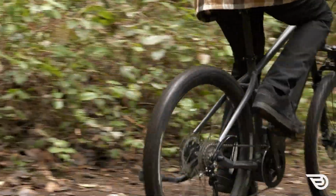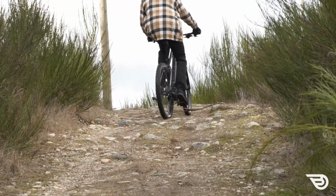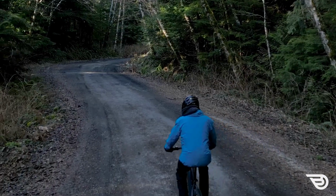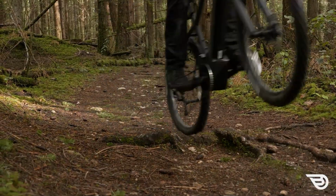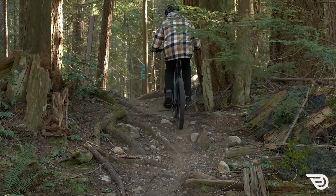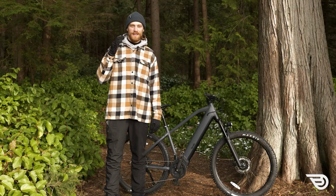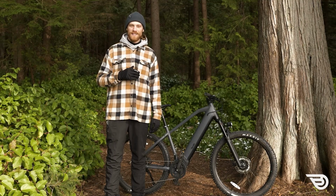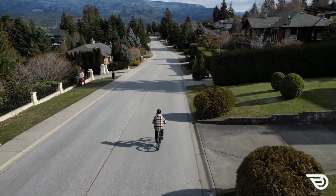So that's the Prodigy XC, a great set of components that almost seem too good to be true, but after putting more than 100 miles on the unit, we can say that it definitely backs up the claim and lives up to its name. You're going to get your money's worth, and I personally would be happy to spend the money on this if I was in the market for a hardtail e-mountain bike. So that's the Prodigy XC, and I have a feeling that I'm going to be taking this thing out for rides long after the review's complete.